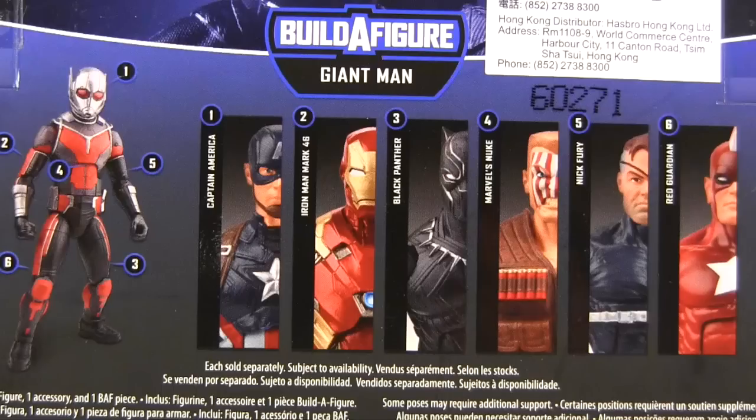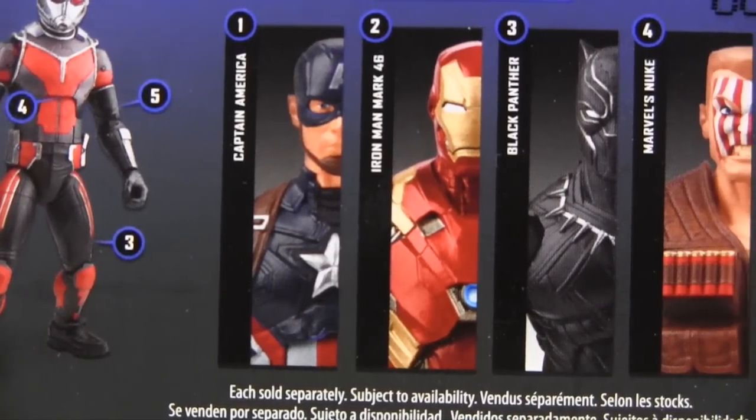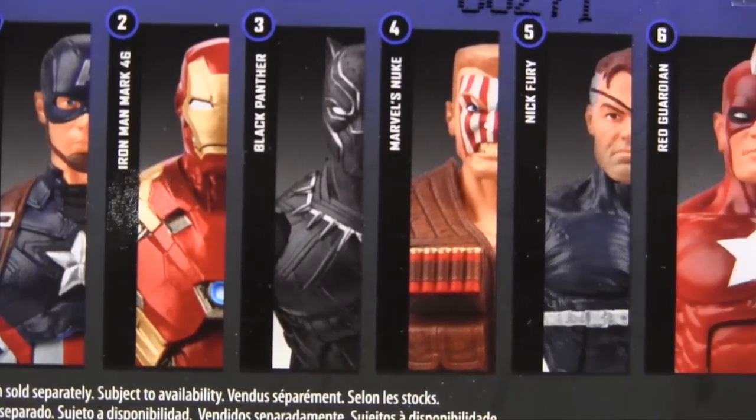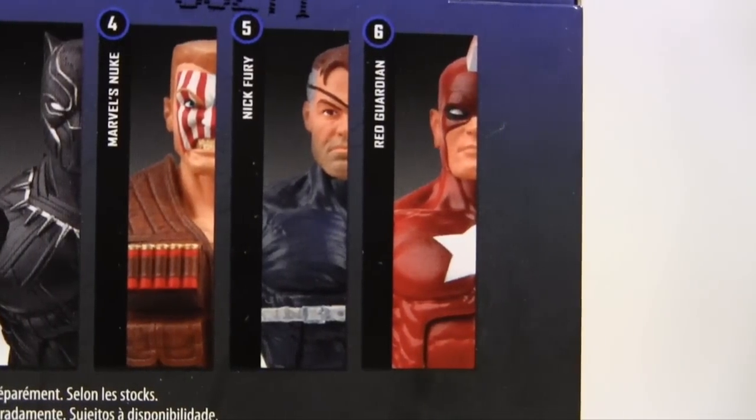And then the figures you'll need to collect to build that Giant Man, well, they're a little bit movie, they're a little bit comic book. Split down the middle, in fact, with the movies represented by Captain America, Iron Man Mark 46 and Black Panther as we have here, and then from the comics it's Nuke, Nick Fury and Red Guardian.